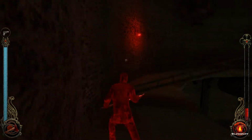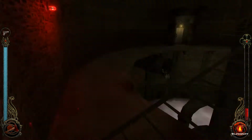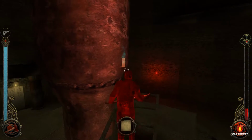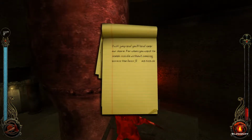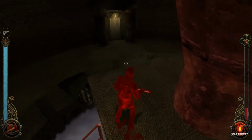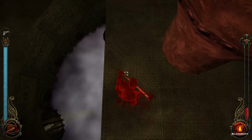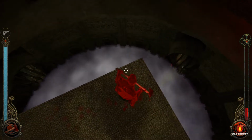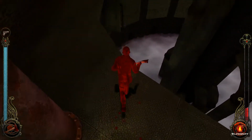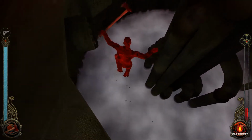Okay. So whoever made this, they put a lot of work into this shortcut area. It's not just like taking you straight to this place. "Jump and you'll land near our shore for when you want to sneak inside without coming across the boss, Mitnick." Okay. Jump, huh? Well, that doesn't sound promising. Jumping into something I can't see. What's over here? Nothing. All right. Looks like it's time to jump into the unknown. Whee!